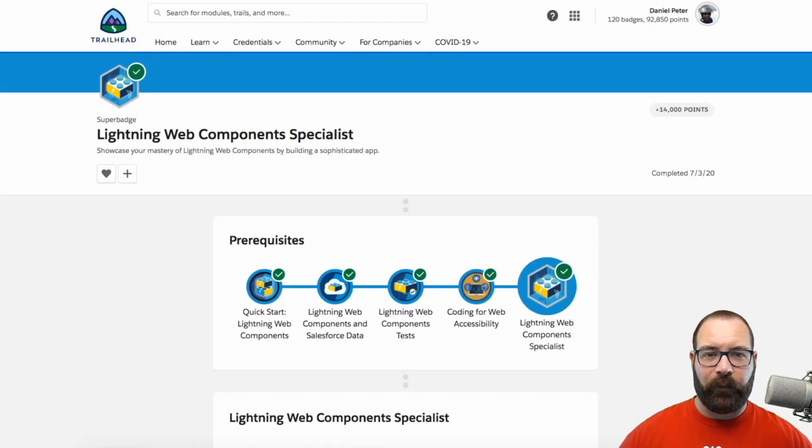So in order to clear the certification, you need to get the super badge as well as pass the exam. The super badge is the Lightning Web Components Specialist super badge. And if you've taken super badges before, there'll be some prerequisites you need to take to unlock the badge: Quick Start LWC, Working with Data, Testing Framework, Accessibility, and then you can do the big super badge.